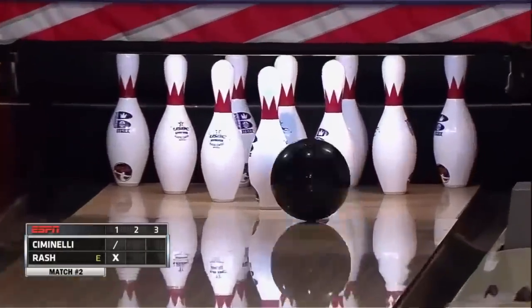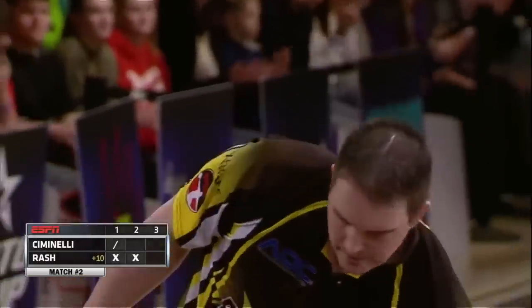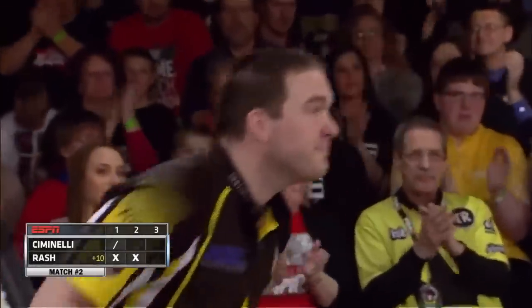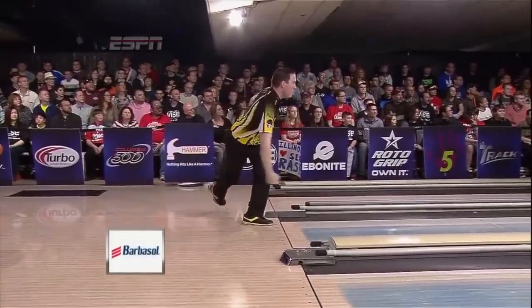Rash on the strike, 2nd frame. Messenger, yeah! Oh my gosh. That's a strange messenger ringing 10. Yeah, that's a ringing 10 that gets taken out. Something we didn't see back in our day, Marshall. It was a ringing 10 all the way, and that's why you put power and speed on a bowling ball.